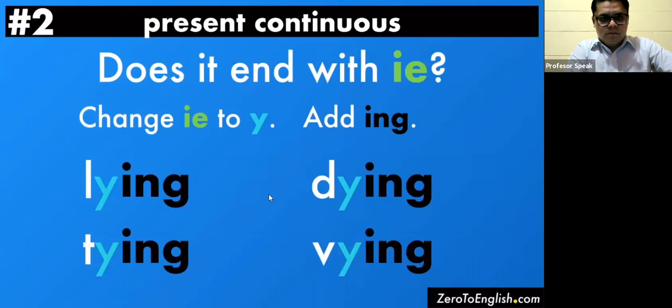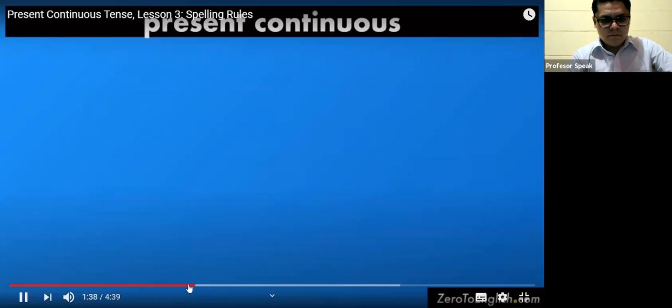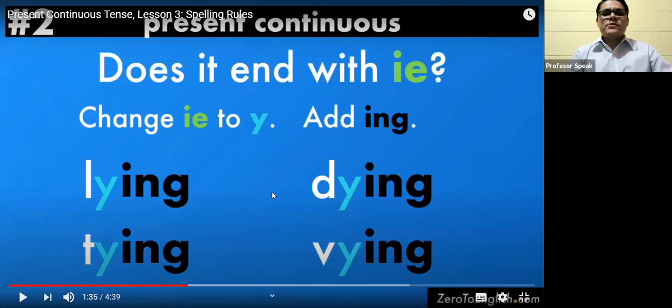Lying, tying, like this. Okay, this is rule number two. When you have a verb that ends in IE, you change the IE to Y. For example, lying, tying, dying, and vying.